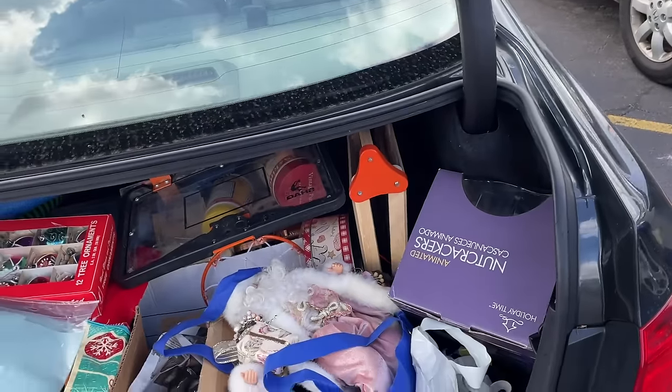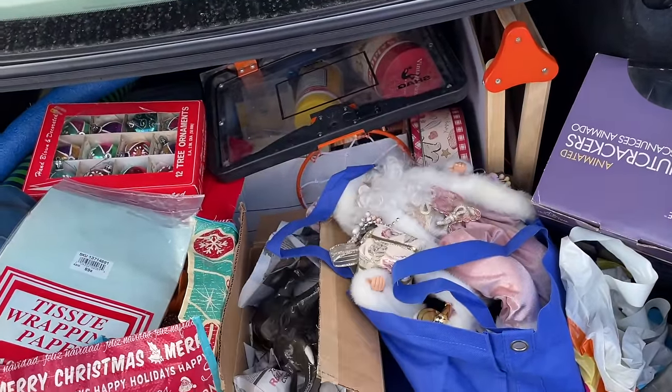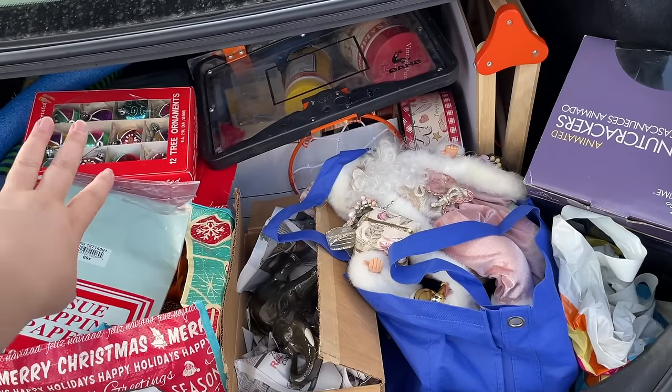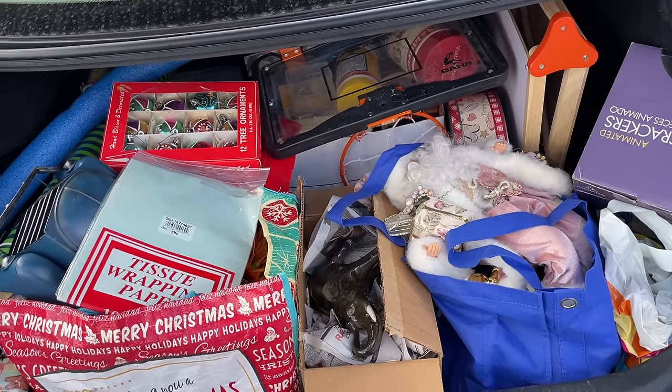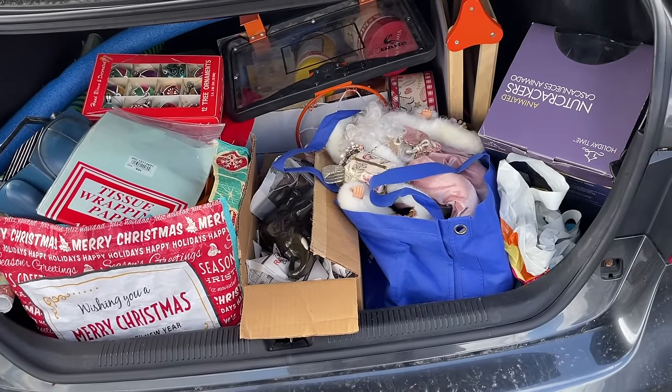I want to show you the trunk. Some of this is Mom's in here. She got a basketball hoop and a little easel thing, but this was all of ours from the Goodwill today with some treasures, I think. What an awesome day. Filled the trunk with stuff. Now, I hope y'all don't mind that I just showed you the highlights. If you do see anything that you want there, of course, I've included on screen where it is.